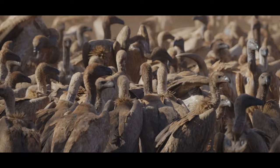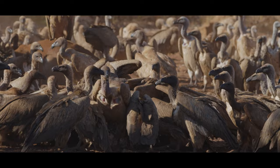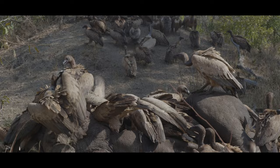It becomes like a rugby squad to me. It's like watching rugby players, especially the white-backed vultures, just getting stuck in. There's no politeness or manners going on. You just get stuck in with your food if you're a vulture. Absolutely crazy. These birds fighting each other, jumping on top of each other, and just trying to get in position to get some food.